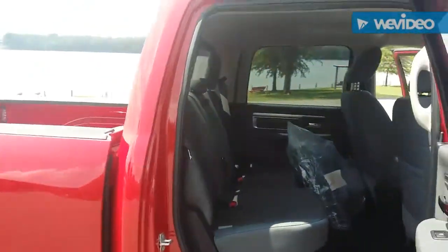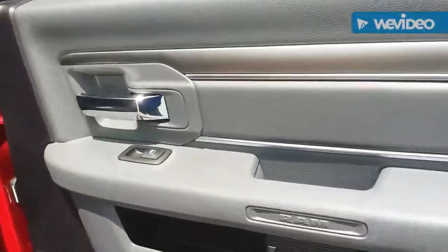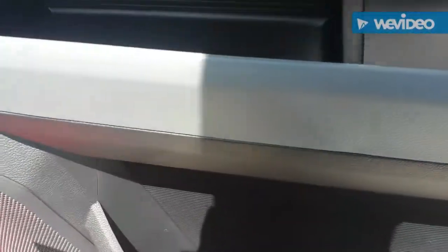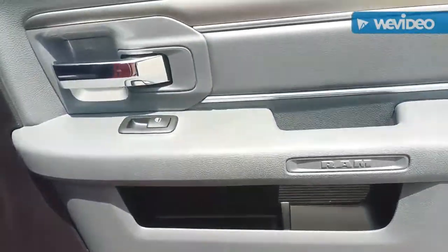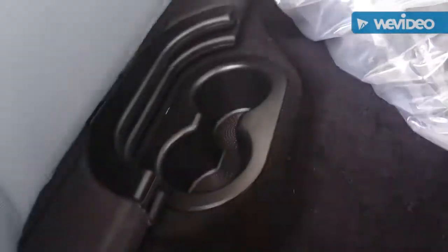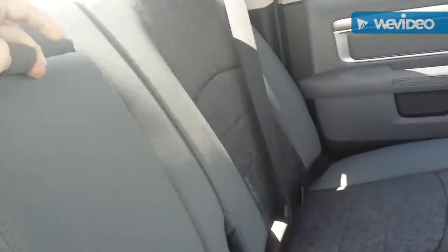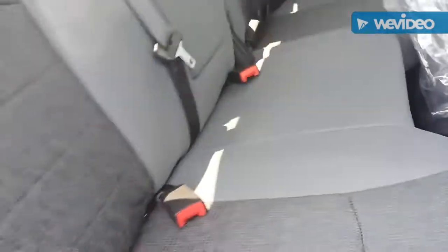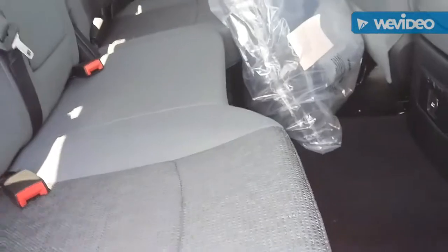All right, going to the rear door. Not a whole lot's different. Doesn't have the cup holders located in it like the front does, but that would be because there's two right there. And if you pull the center out, you have two right there. So you have a place to put your beer.